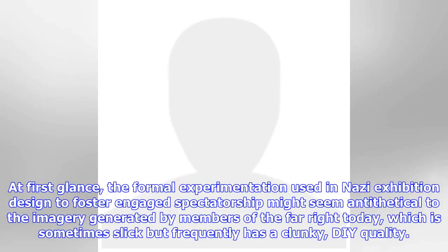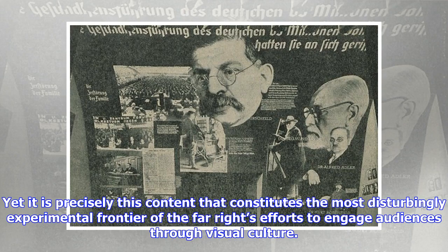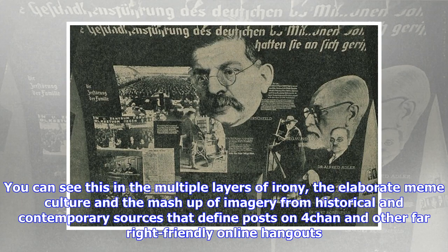At first glance, the formal experimentation used in Nazi exhibition design to foster engaged spectatorship might seem antithetical to the imagery generated by members of the far right today, which is sometimes slick but frequently has a clunky, DIY quality. Yet it is precisely this content that constitutes the most disturbingly experimental frontier of the far right's efforts to engage audiences through visual culture. You can see this in the multiple layers of irony, the elaborate meme culture, and the mashup of imagery from historical and contemporary sources that define posts on 4chan and other far-right-friendly online hangouts.